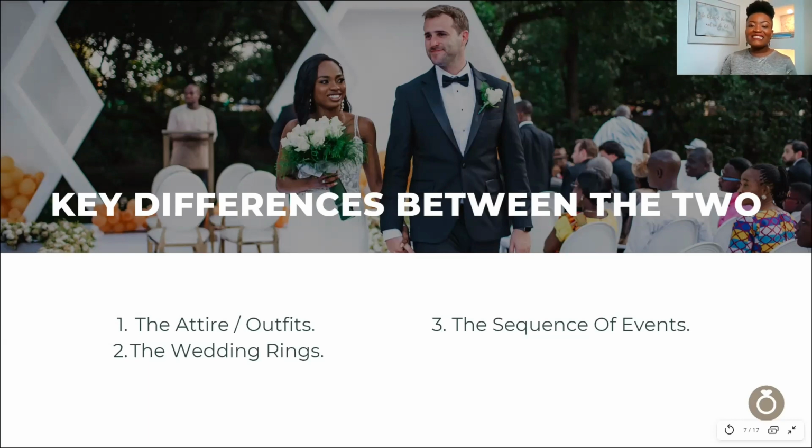Now, on the wedding day itself, the sequence of events are also different. With the Ghanaian traditional wedding, the bride is usually the last to arrive at the ceremony. Whereas with the white wedding, the bride usually initiates the wedding ceremony.